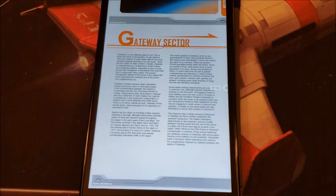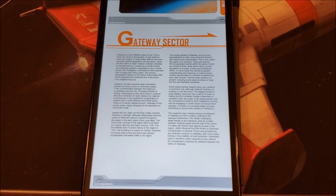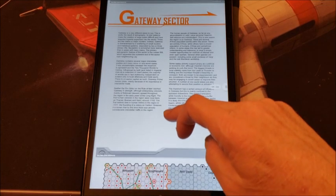And now we get to Gateway Sector. Gateway Sector, if you're looking for a true frontier sector that isn't the Spinward Marches, Gateway's a great one because it has much the same, but instead of Aslan everywhere, you've got Kukri and Hivers wandering around. Plenty of Vargir, still some occasional Aslan, Droyne, pretty much every alien race you want you can get in these two sectors, Gateway especially.